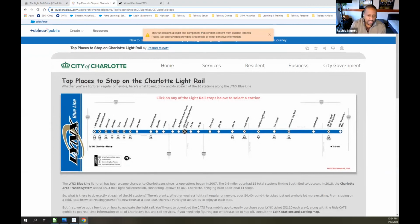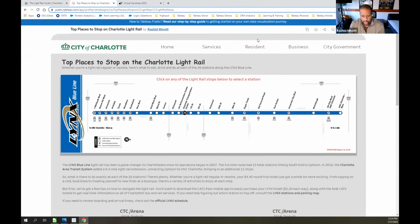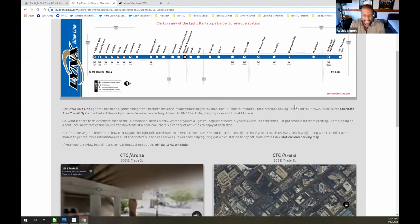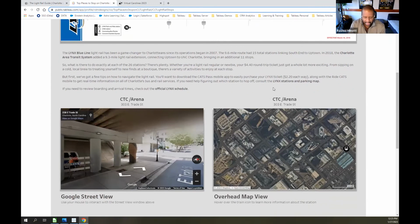So what I have here is the dashboard, inspired literally from that article I just showed you, where I've taken the actual light rail map and made it interactive. This is a real light rail map. This is a background image that's actually being mapped in Tableau, where now someone can choose something on the map. And what you're going to see below, we've got two other types of maps. On the right side, this is a custom Mapbox map, and I'm going to describe in a second what you can do with Mapbox and Tableau. And on the left is just Google Street View.